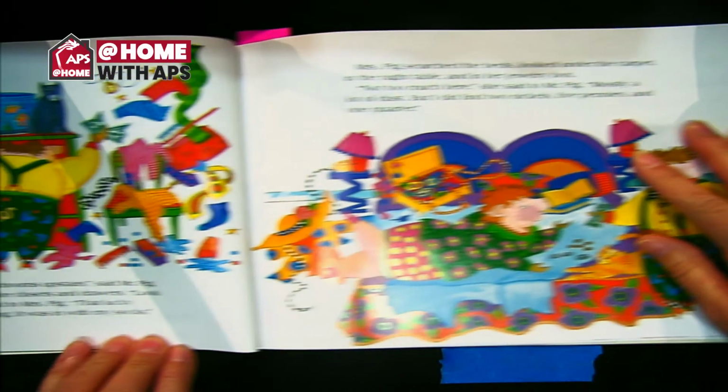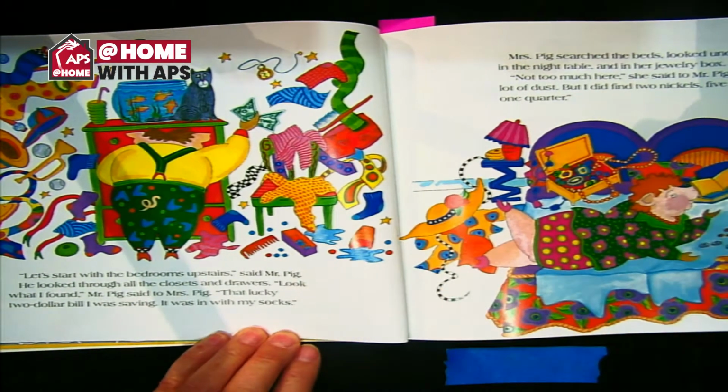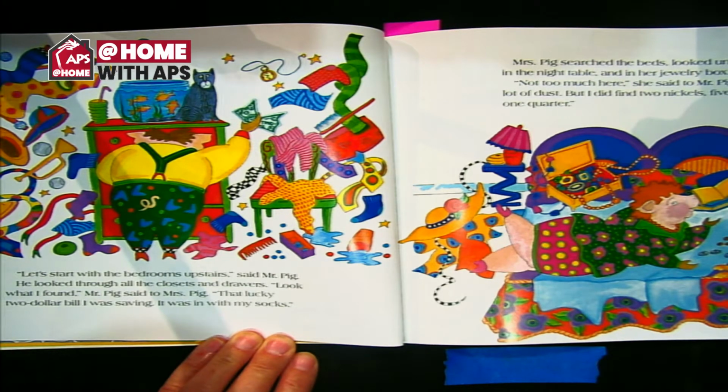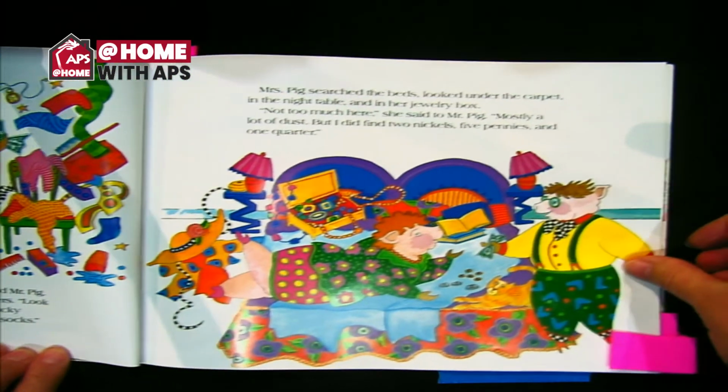Let's start. Can you see that? A little bit more. "Let's start with the bedrooms upstairs," said Mr. Pig. He looked through all the closets and drawers. "Look what I found," Mr. Pig said to Mrs. Pig. "That lucky $2 bill I was saving. It was in my socks." $2 bills? Ooh, that's kind of cool. I have a few of those in my collection.